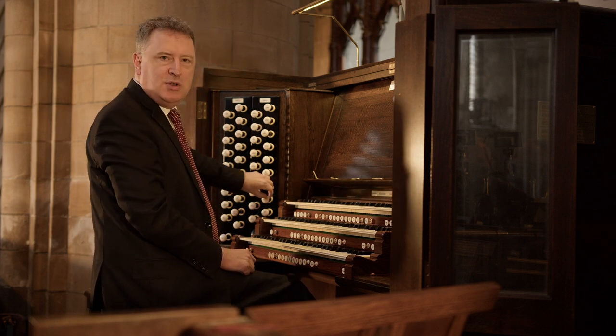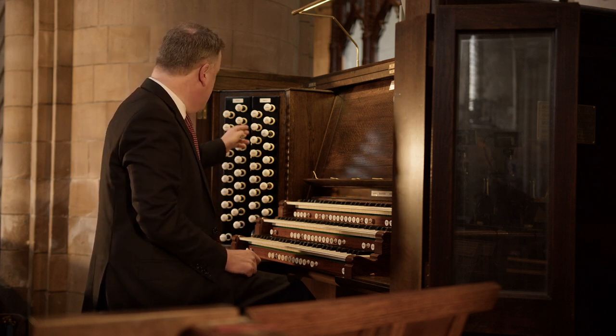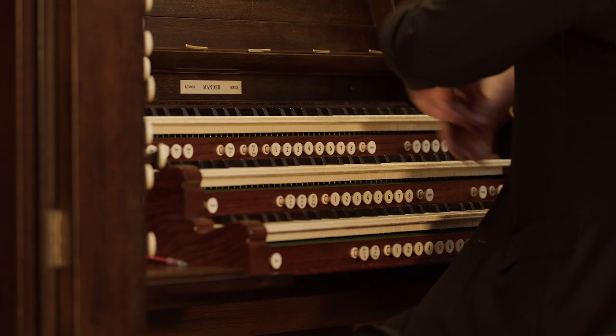Here's something you don't get on every organ, but you get it on Walker organs, and it's a feature not to be missed. It's the vox humana.